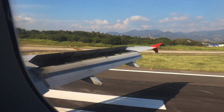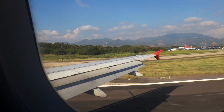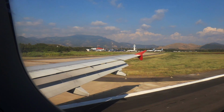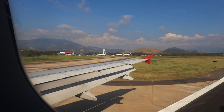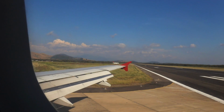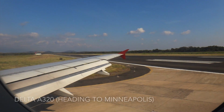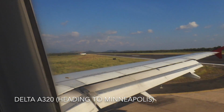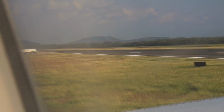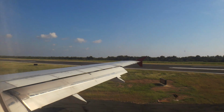Ladies and gentlemen, welcome to Ixtapa, Zihuatanejo. The local time is 3:20. For your safety, please remain seated with your seatbelt fastened until the aircraft is parked at the gate. The captain has turned off the passenger seatbelt sign. That would be your indication that it's okay to stand. Please make sure to take all your belongings with you. Check the seat back pockets for any cell phones, passports, customs forms.